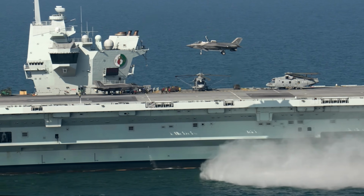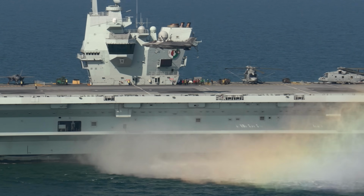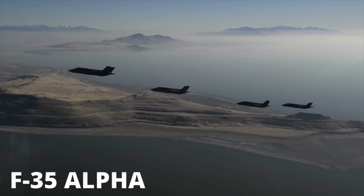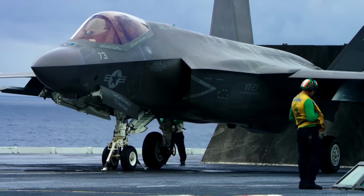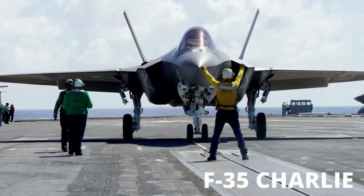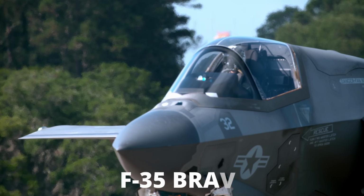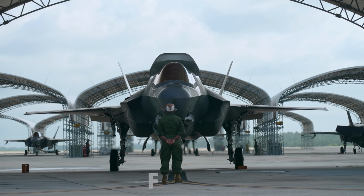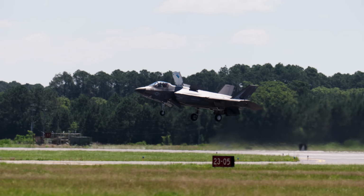Now, for those unfamiliar with the F-35, the aircraft comes in 3 different variants, each one designed for a unique role. The F-35 Alpha is designed for air-to-air combat, taking off and landing on conventional runways. The F-35 Charlie is optimized for aircraft carriers and features a larger overall wing design needed for slower approach speeds. And finally, the F-35 Bravo, with its massive lifting fan installed just behind the cockpit, allows the aircraft to perform short takeoffs and vertical landings, which include the iconic hover.